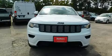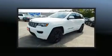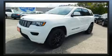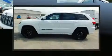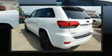Load your family into the 2018 Jeep Grand Cherokee. Smooth gear shifts are achieved thanks to the refined six-cylinder engine. And for added security, dynamic stability control supplements the drivetrain. Four-wheel drive allows you to go places you've only imagined.